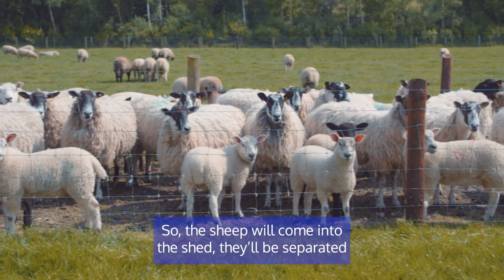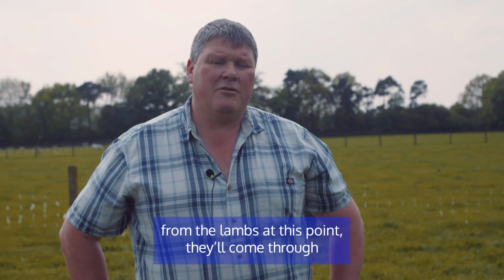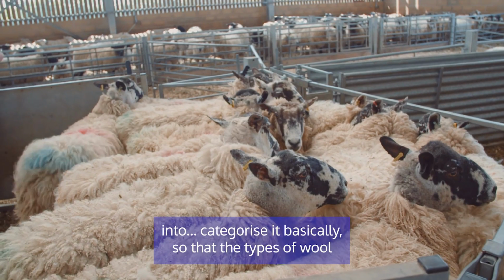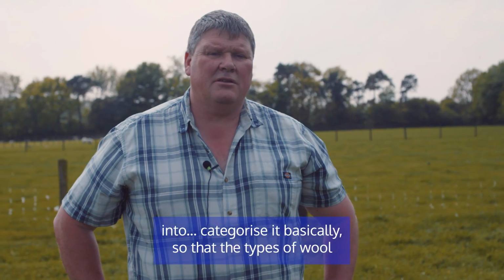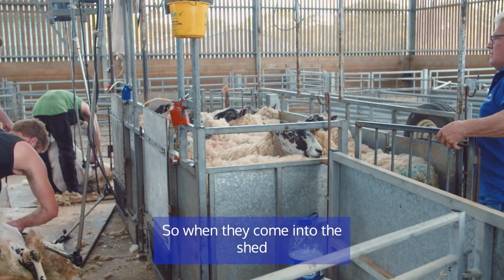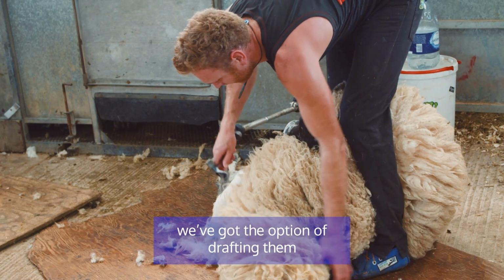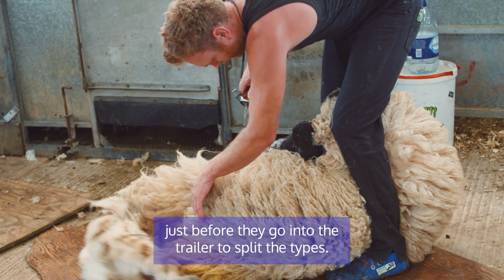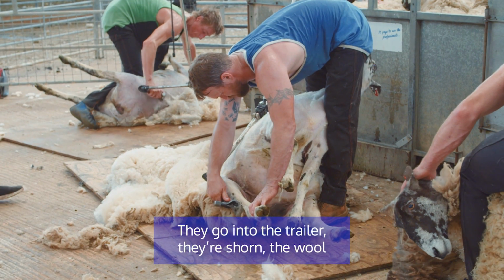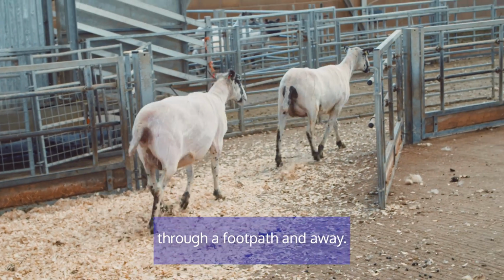So the sheep will come into the shed. They'll be separated from the lambs at this point. They'll come through in batches by breed, just because we can categorise the wool, so the types of wool are the same. We hope that sort of means they'll give us a better price. So when they come into the shed, they just move through the pens. We've got the option of drafting them just before they go into the trailer to split the types. They go into the trailer, they're shorn, the wool obviously packed the other side, and the ewes will go back through a footbath and away.